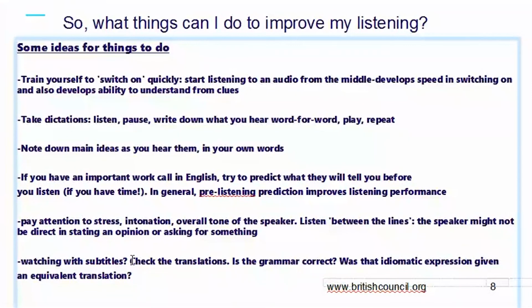So maybe next time, instead of listening just to get the main idea, maybe you can try dictating a 1-minute section of your favorite podcast, or instead of starting from the beginning, you could start from the middle, which will be very challenging. But I think those things are different ways of practicing listening that we don't normally do. So there are some ideas there.